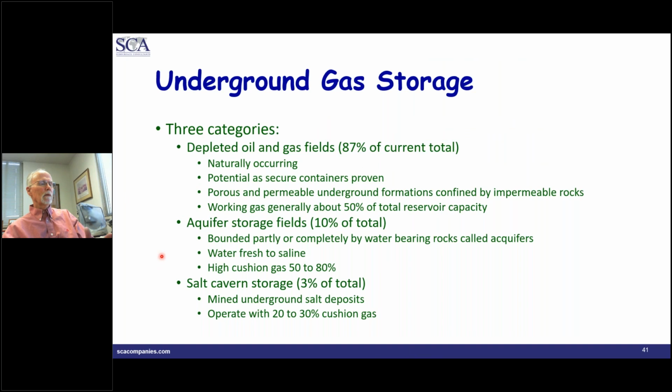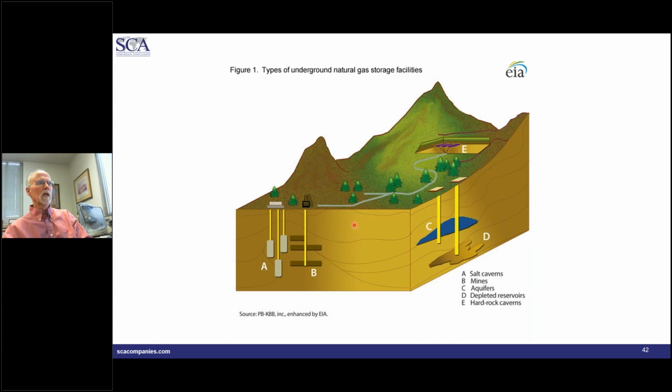So technically feasible. Underground gas storage fields are typically in three categories: depleted oil and gas fields, aquifer storage, and salt cavern. These underground gas storage fields store gas until it's needed during times of high electrical energy demand, and the gas is removed, but in times where that's not needed, gas is then re-injected into these gas storage facilities. And so this is a diagram which just illustrates those three, but also adds mines and then hard rock caverns as a possibility.